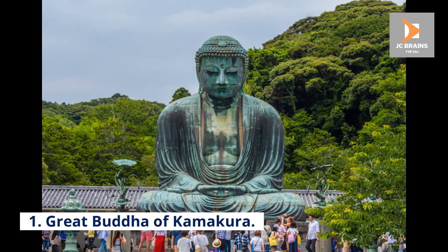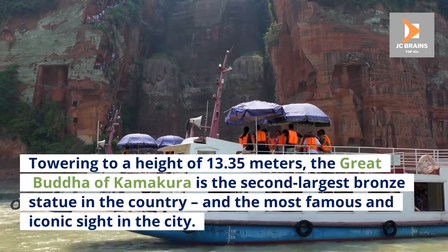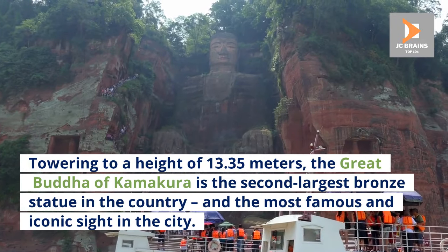1. Great Buddha of Kamakura. Towering to a height of 13.35 meters, the Great Buddha of Kamakura is the second largest bronze statue in the country, and the most famous and iconic site in the city.